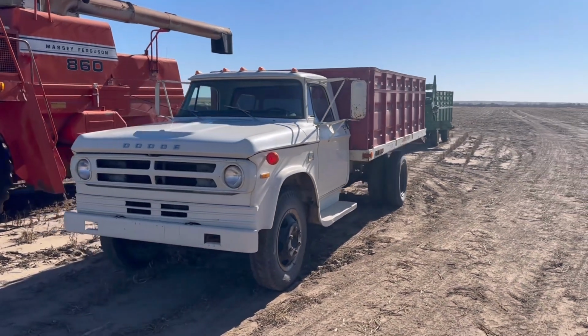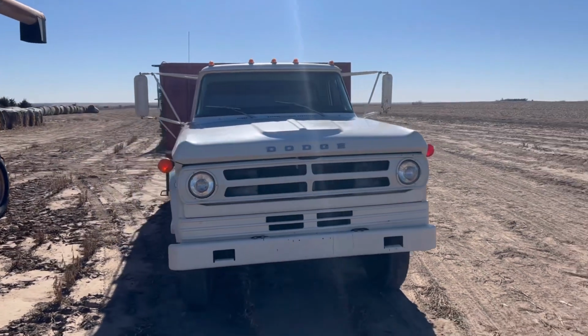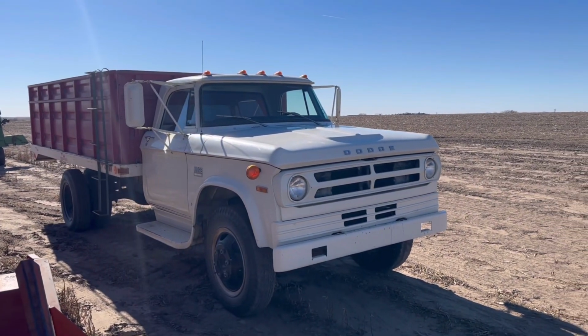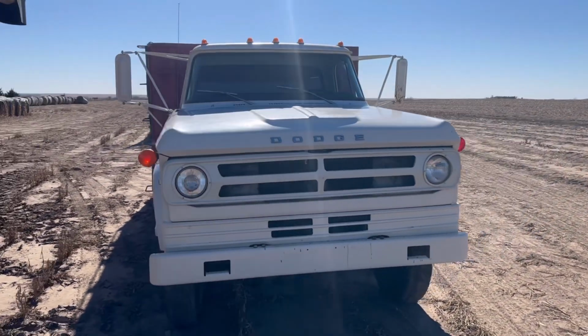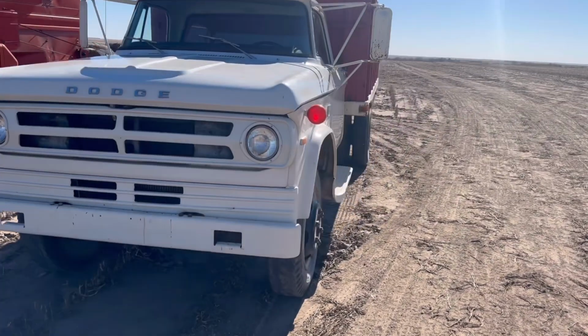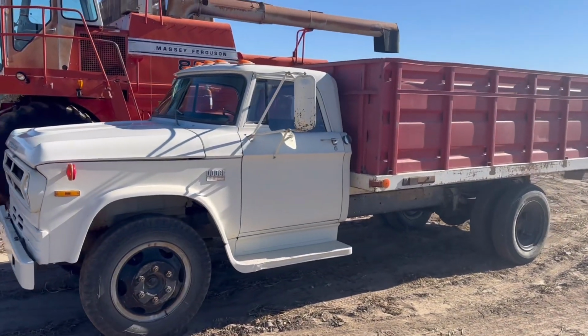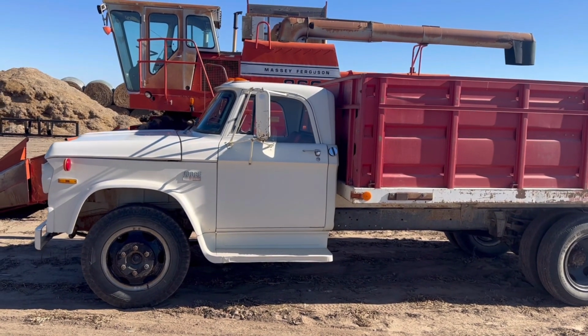Has 42,000 original miles on it. Came off an estate auction out of the Atwood area. Really nice old grain truck. One of the nicest old grain trucks I've owned so far, and I've had a few through my hands. Could use some front tires. Back tires are good. I had to put a new brake master cylinder on it, but other than that, pretty easy deal.